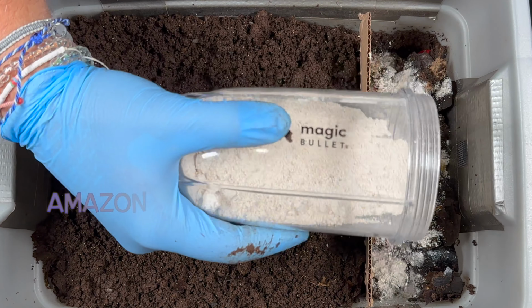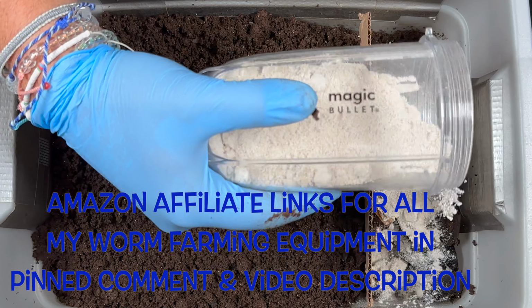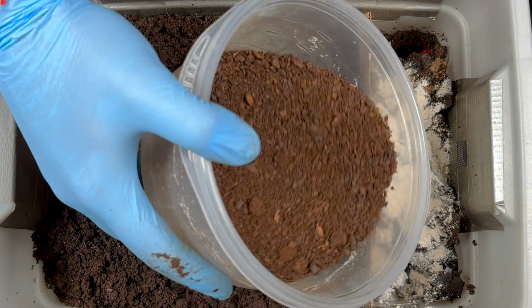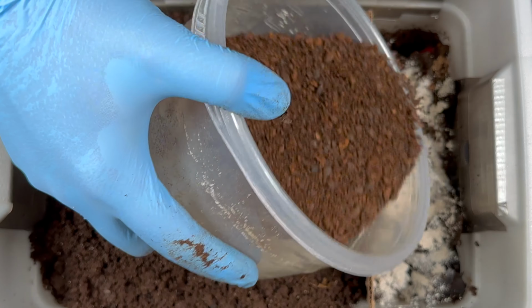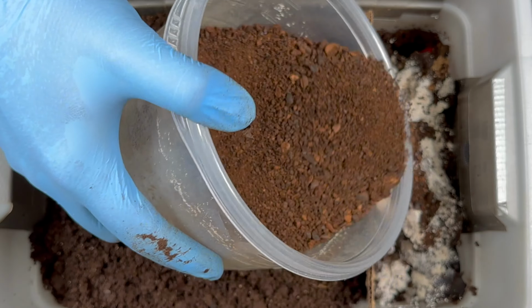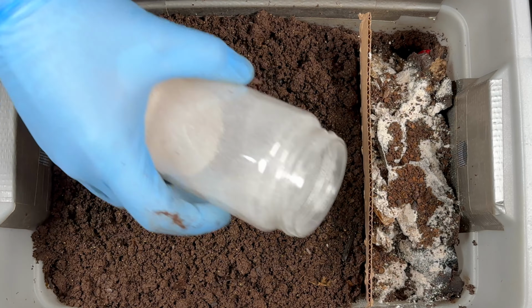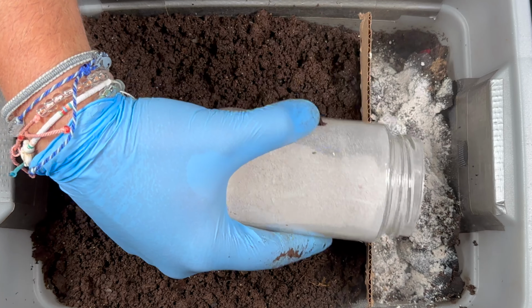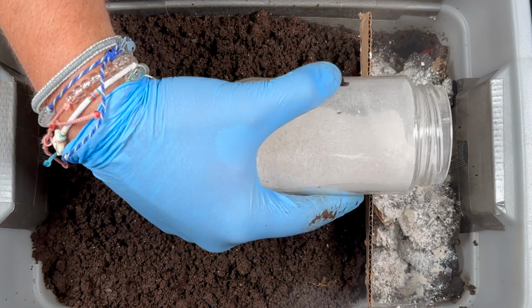This is just some expired oatmeal that we got from our pantry and ground up in our Magic Bullet blender. And then we always like to feed our used coffee grounds to our worms, just another food source for them. And because it's so small, they can get to it really well. And then finally some eggshell grit for them to use in their gizzards, and they really like this. It's pretty amazing how quickly they go through it.